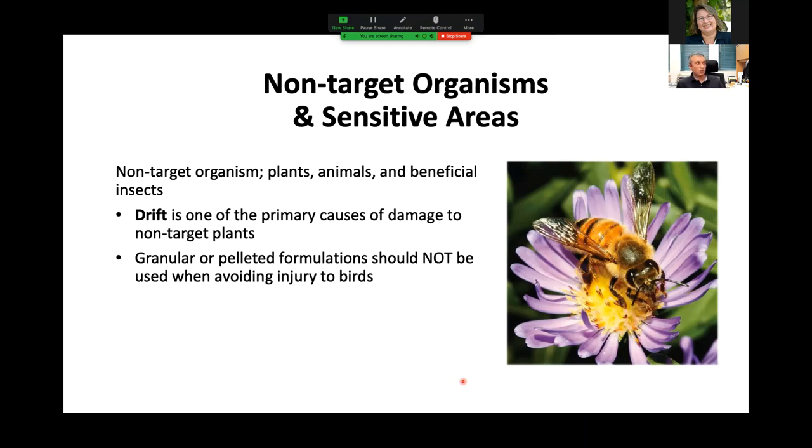All right, so when drift goes onto non-target areas or non-target organisms, it might be that the non-target organism is a plant, animal, or a beneficial insect. Usually for plants, most of the crop injury damage that happens is because of drift. For animals, let me move this here.